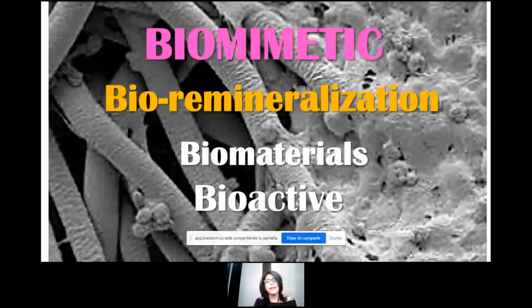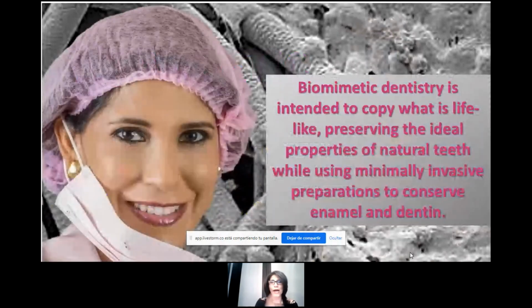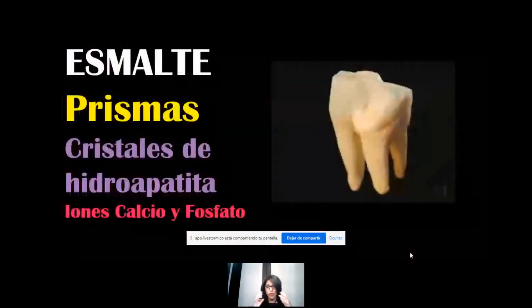So to mimic this biomineralization well, we are going to need bioactive biomaterials. And what does bioactive biomaterials mean? These materials stimulate the regenerative engineering of the material and tissue interface. So it's great to use biomimetics in dentistry, especially in minimally invasive dentistry. It's great to use this philosophy of biomimetics to mimic nature doing the biomineralization. Okay, so I will talk more about it.